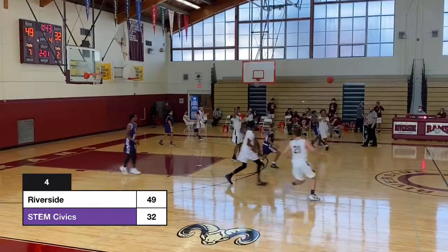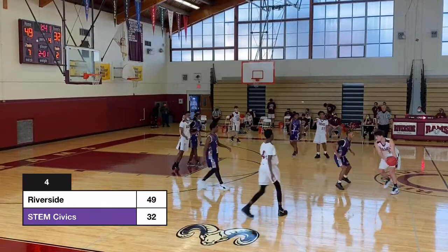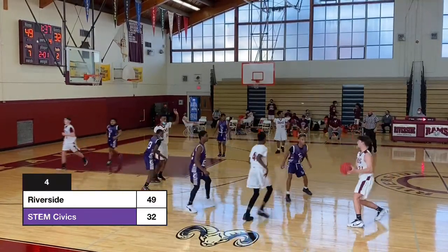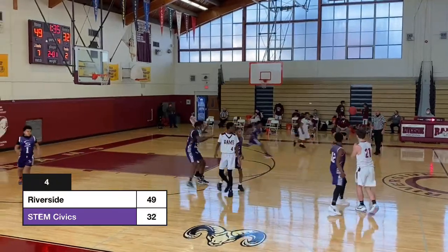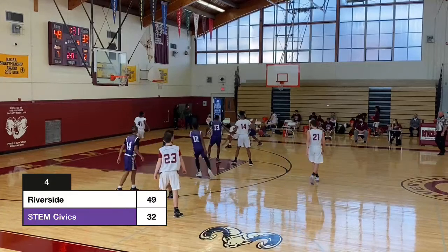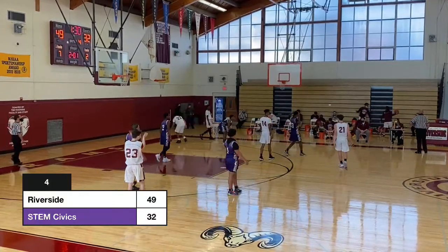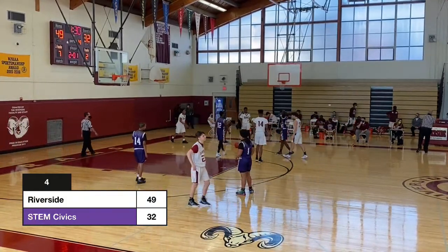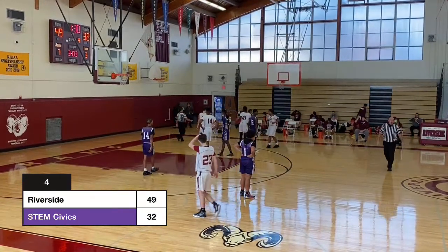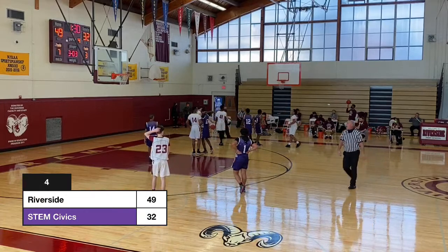He's going to have to get the ball out of his hands. There you go. Passes it across the court. Riverside looking like they're going to hold the ball. Again, there is no shot clock in high school basketball in New Jersey. So if you guys think there should be a shot clock, start a petition. But it looks like Riverside will attempt to slow it down just a little bit to finish out this game.